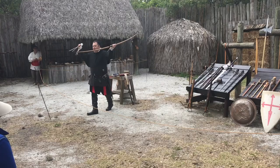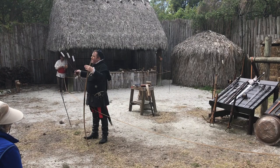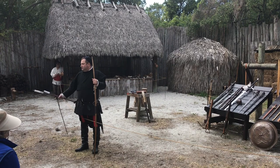One is our bow and arrow. This, of course, is our Native American weapon. It's also favored by the Europeans, but by this time in history, the Europeans have really kind of stopped using bows and arrows. They're going to another favorite weapon, which we're going to talk about in a minute. But the bow and arrow was the pinnacle of Native American technology here. How long do you think it takes to train an archer?